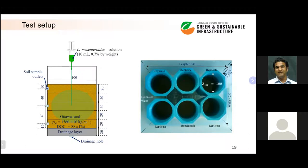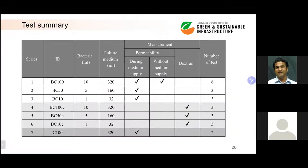And we leave this one in a water bath to minimize the fluctuation from the air temperature. So we leave it underneath the water, so the temperature can be kept around 27 to 30 degrees, which is similar to the temperature of the soil in Thailand.